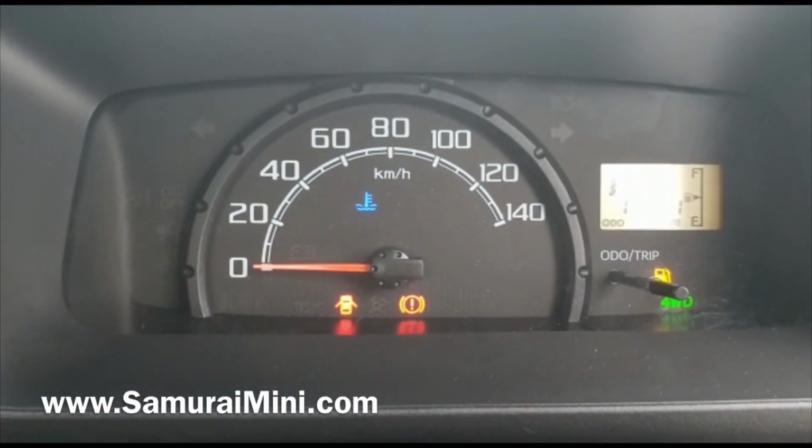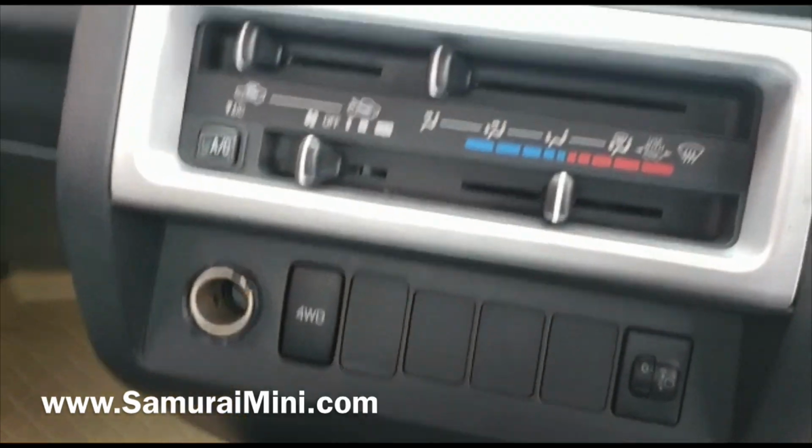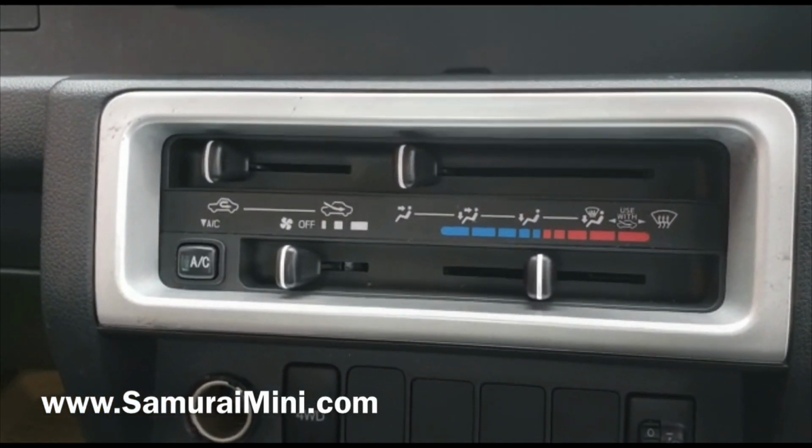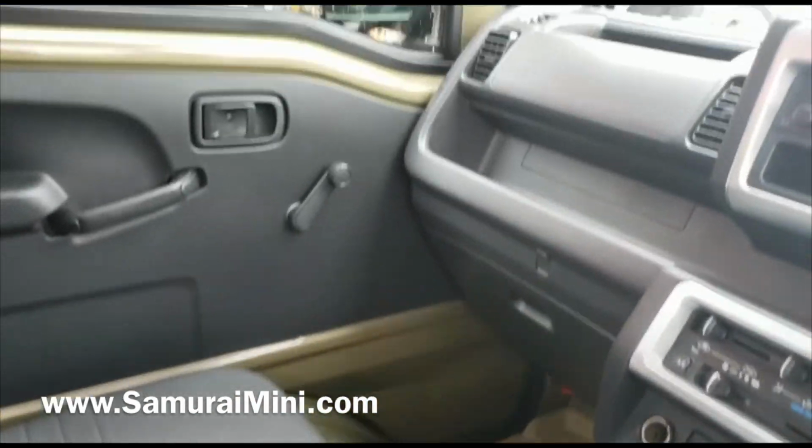Four-wheel drive button's just there. When I press that, four-wheel drive comes on, the light comes on the dashboard there, and the four-wheel drive system's engaged. The buttons are there for that. There's also the air conditioning and heater. Nice enclosed cabin, keep yourself warm, dry, cool.